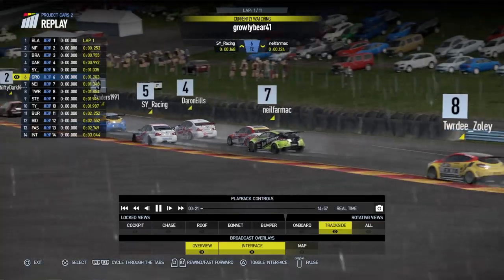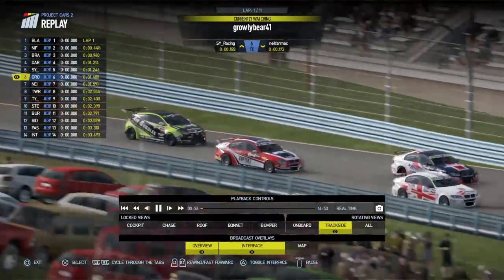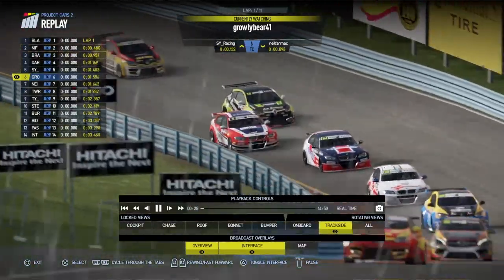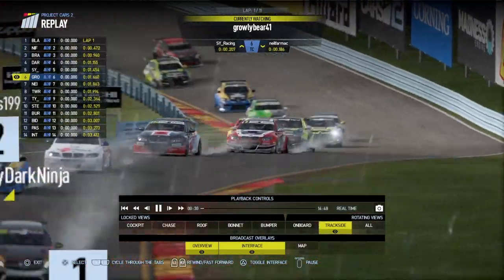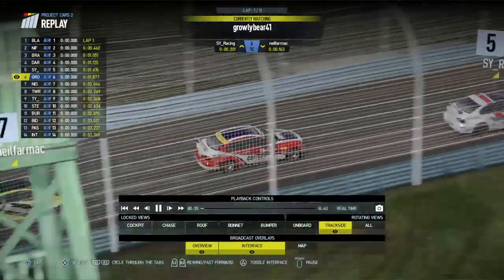Let's have a look at the corner. Cy Racing and Darren alongside each other. Stevie and TY alongside as well. Down to the little uphill downhill rise now. Up the hill over the fast left-hander. Twirly out wide there, so Cy Racing.